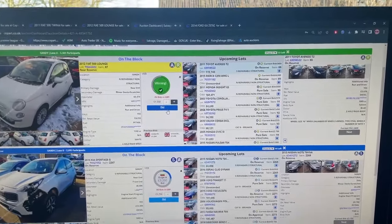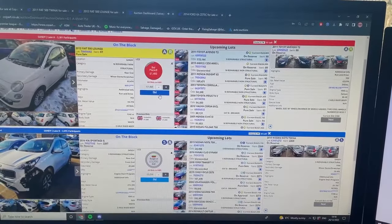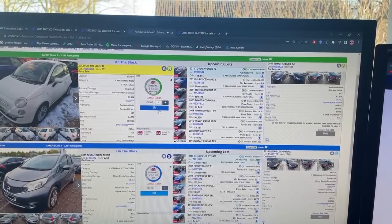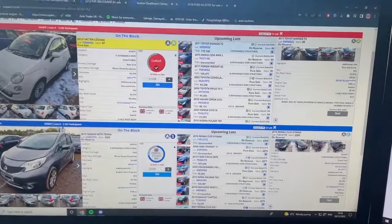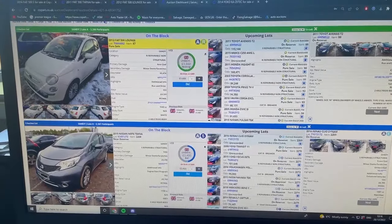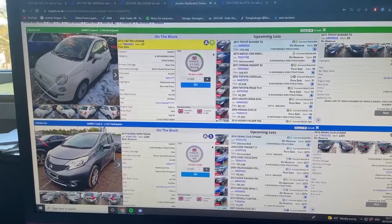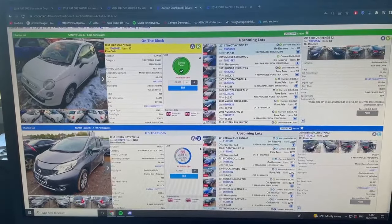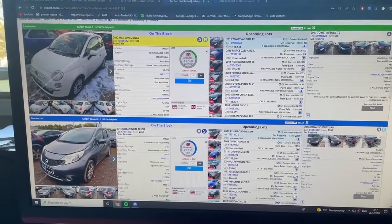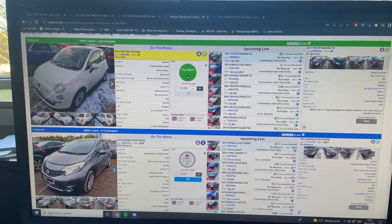Approaching minimum bid. Sold on approval. New bidder. 1500 is getting on a bit now, isn't it? Approaching minimum bid. Bonus time. Going through bonus time. That's definitely my last bid. Won it.